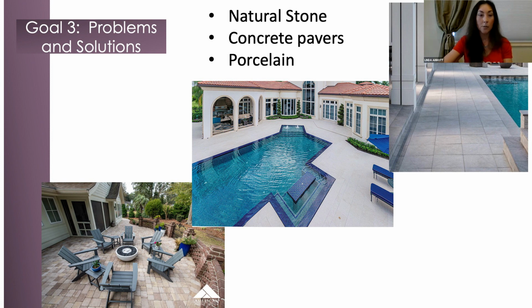Just to touch base on a natural stone issue that's popular. Here's one: my deck has an orange rust stain and it's spreading under my covered patio near the sliding glass door to the entrance of my home. What do I do? First, address the type of stone it is and whether it's mud set or sand set.